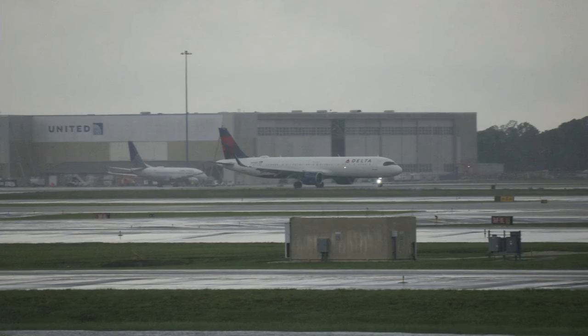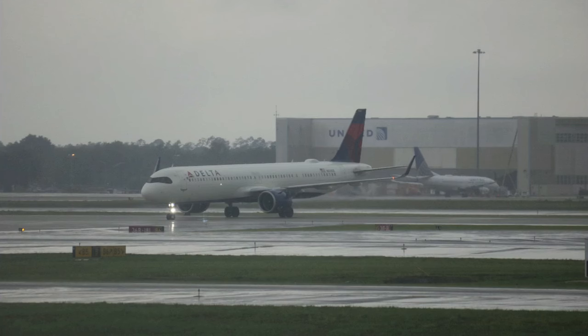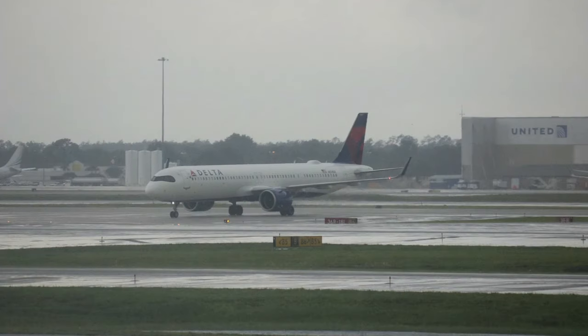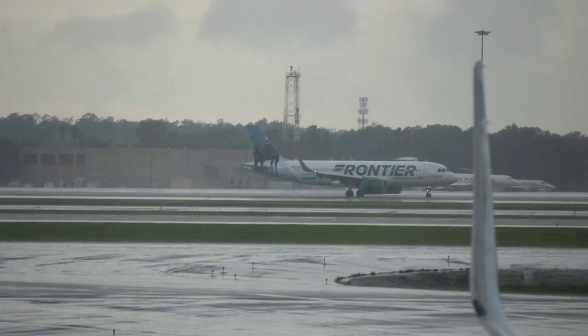So there's a Delta A321 Neo. It was still at least light rain at this point, so some of these pictures are still not going to be very good, but operations were back, so of course I wanted to go spotting. But that Neo shot honestly wasn't too terrible. I don't know if I would post them, but they certainly are still cool memories.